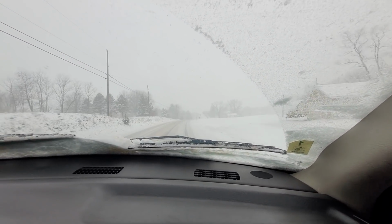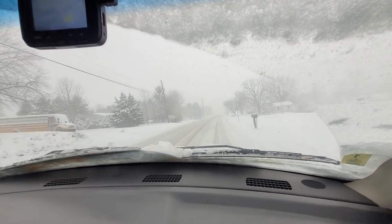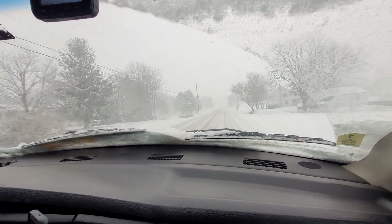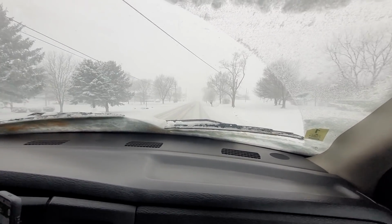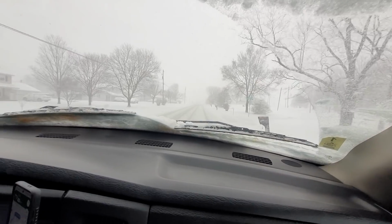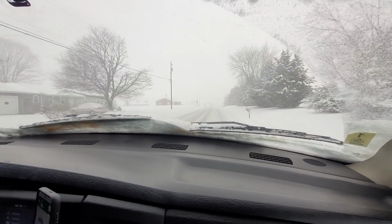Yeah, generally I tell people to stay home in this, but it's not super bad. You know, we're bobbing and weaving a little bit. Two-wheel drive, open rear. I'd love to get a locker at some point. That would really help. If I was loaded, this would be a different story.